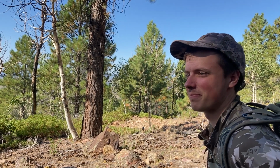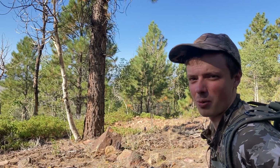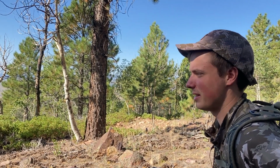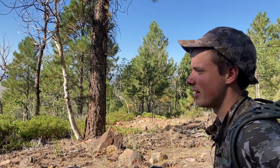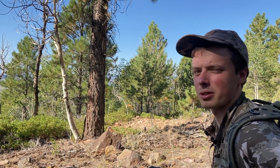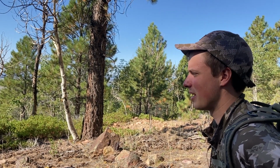Hopefully find some. Another thing that's super weird is we've seen hardly any deer. We've seen more elk than we've seen deer, which never happens. Not a lot of deer. Kind of weird. Usually by this time we've seen a couple grouse too, but no grouse so far. A couple cottontails. But besides that, no. Anyway, pretty cool.